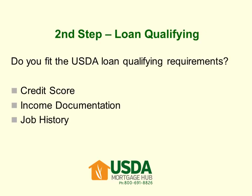Second step is to determine the loan qualifying. Just like any other loan, really, it is: do you meet the qualifying requirements? USDA has these standards in place, just like an FHA loan or a conventional loan would, and it's all relatively the same. Credit score, income documentation, and job history, those are generally the most important factors.